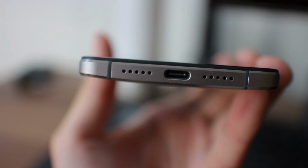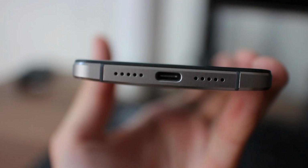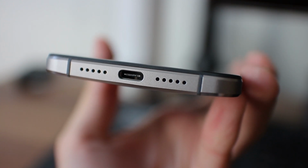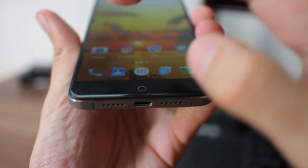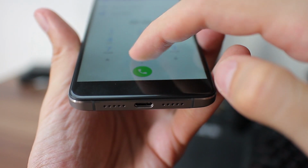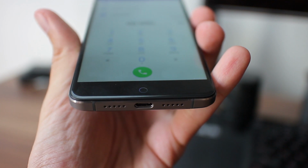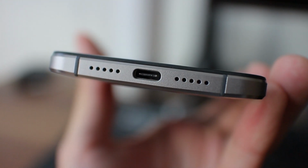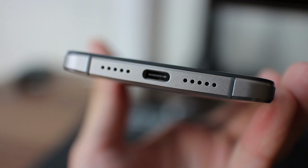Moving to the bottom, we see chamfered edges, antenna lines, and two grills. The right one is a speaker which is clear with decent sound but could be a bit louder. The left one is a microphone. In my testing everyone stated that they can hear me really well. USB Type-C is present for charging and synchronization.